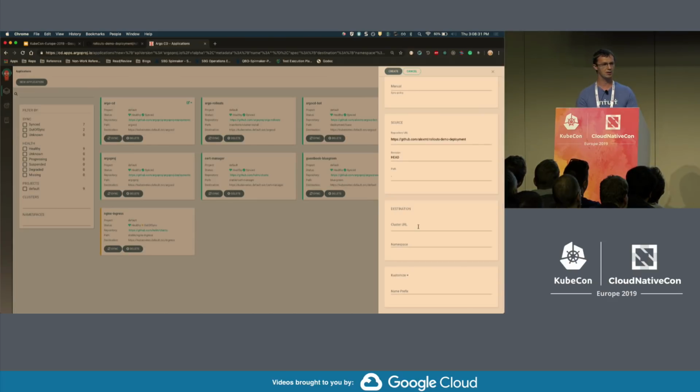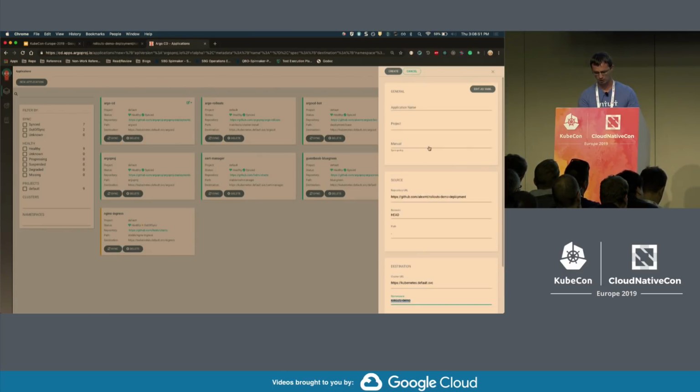And second piece is where I want to deploy it, which is my cluster. I'm going to deploy into the same cluster where Argo CD is running. I also have to tell which namespace the application is supposed to be deployed into, which is Rollouts demo. I created it before the presentation. I have to give a name to my application as a reference.